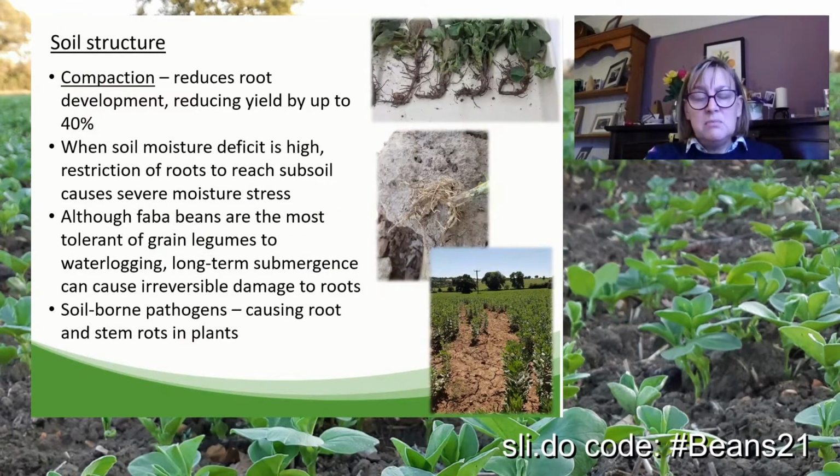One of the factors that really impacts on how field beans perform is compaction and soil structure. And I'll talk a little bit more as well about some of the results that we've seen from the Yield Enhancement Network and from a project that we've been running for a couple of years, a bit later on in the presentation. But compaction reduces root development and penetration and can have significant effects on yield.